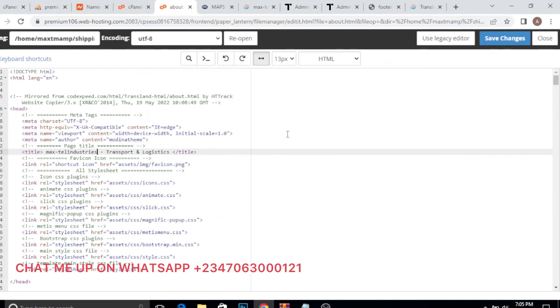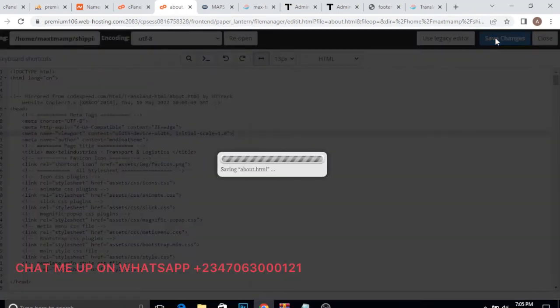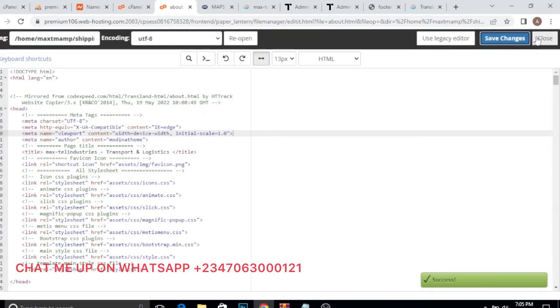Okay, you click on Control F. Sorry, Control F. So wherever you see Trustland, replace it with Maxtel Industries. Okay, so that's how you go about it. Follow the same process and change all the details to your company's details. Then you click on save changes.